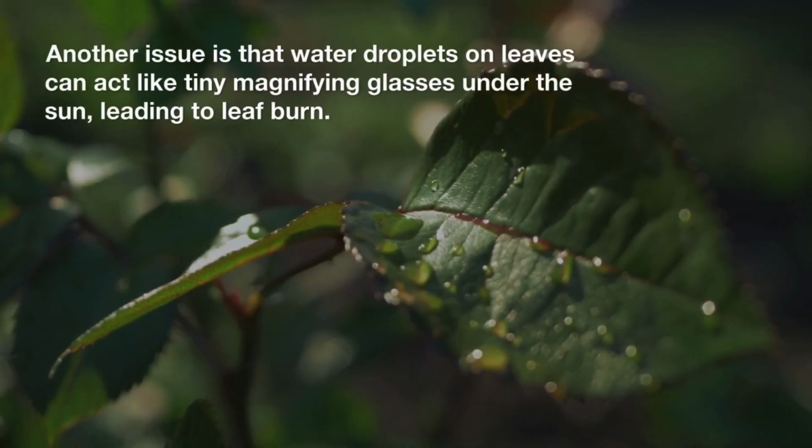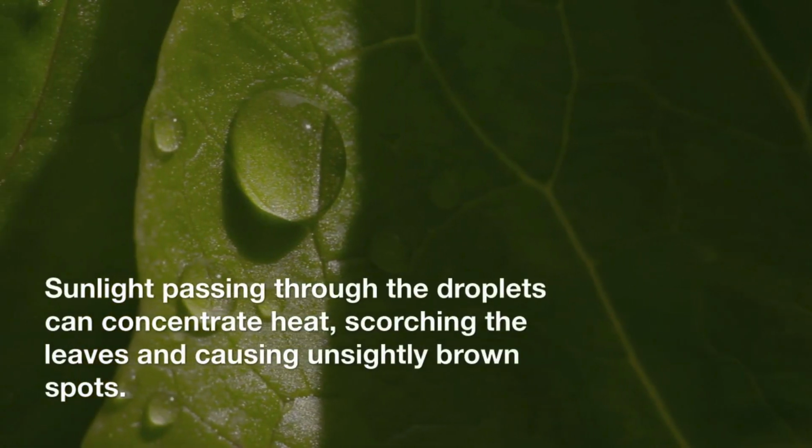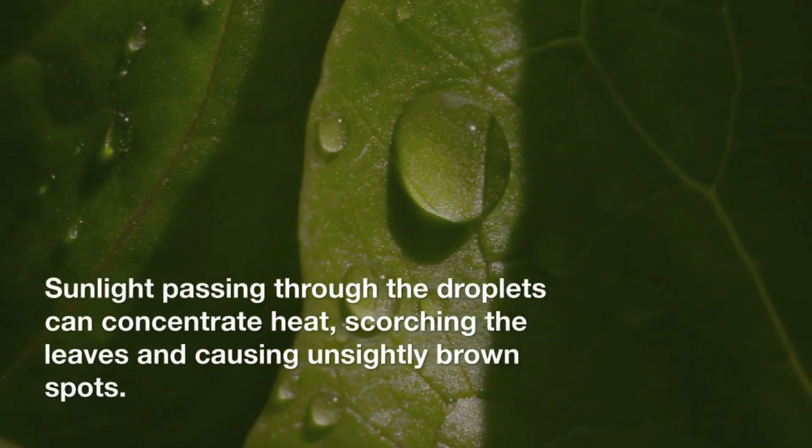Another issue is that water droplets on leaves can act like tiny magnifying glasses under the sun, leading to leaf burn. Sunlight passing through the droplets can concentrate heat, scorching the leaves and causing unsightly brown spots.